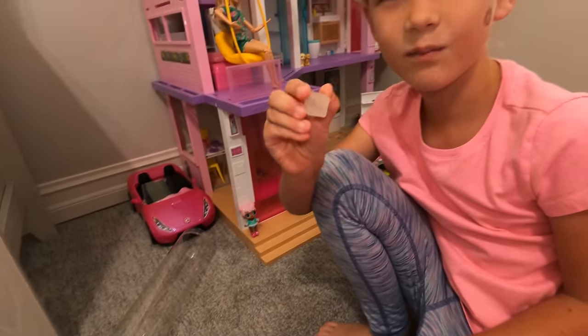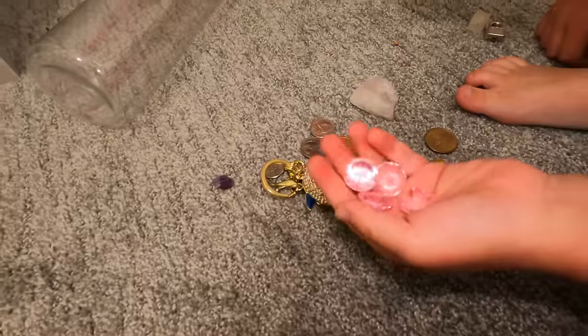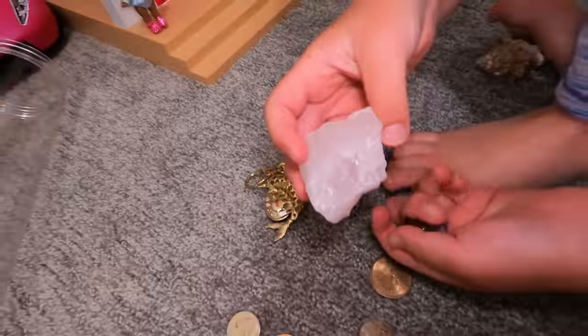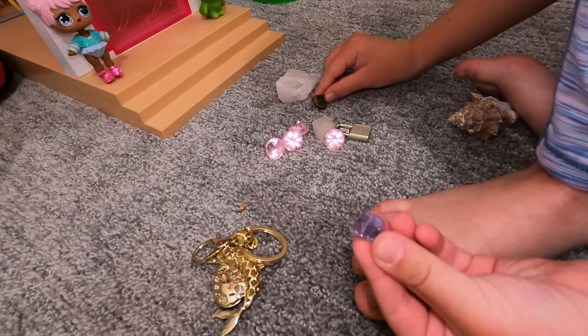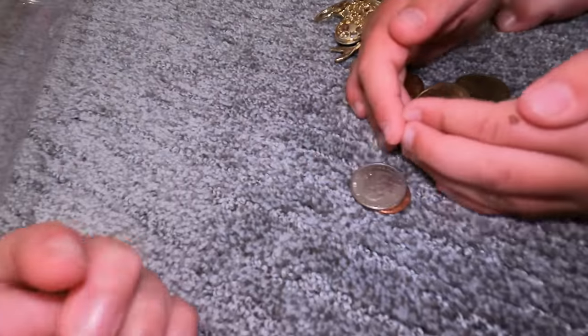This is a beautiful crystal. I thought it was a diamond right when I got it. It's not a diamond at all. These are my gems. The pink stone? That's literally a quartz. Just a normal quartz. This is a tiger's eye. A gem. Amethyst. I'm so dumb. These are my coins.